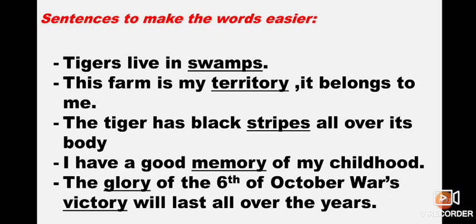Sentences to make the words easier. Tigers live in swamps. What are swamps? An area filled with dirty water, or covered with dirty water. This farm is my territory, it belongs to me. So the area that belongs to an animal or to someone is called territory.